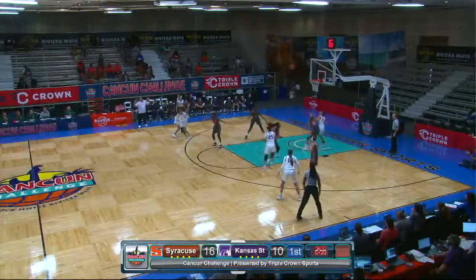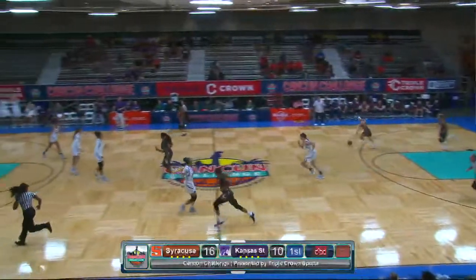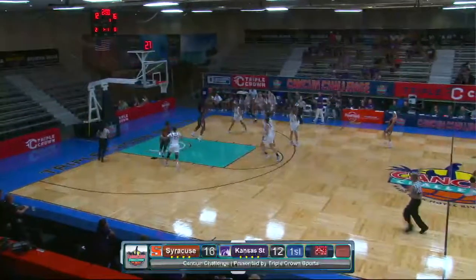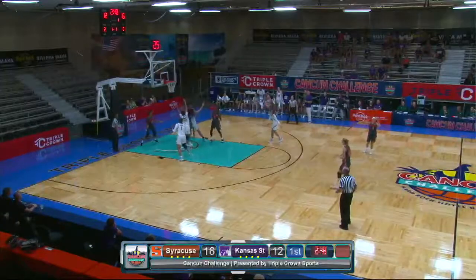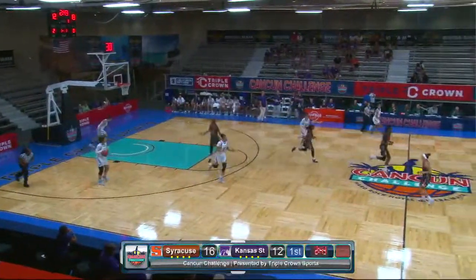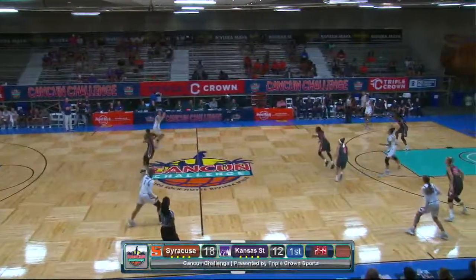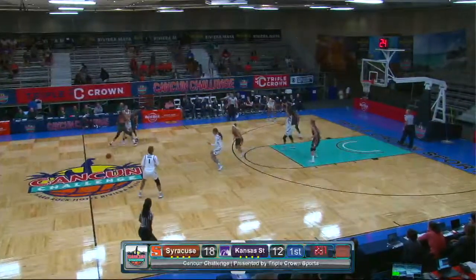High post to Beard, she'll turn, shoot the right elbow jumper, hits it, nothing but net. Beard's first points, 16-12 in favor of Syracuse. In the lane, trying to spin to get loose for a shot, banging it off the glass for two was Amaya Finkley. Finkley has four.